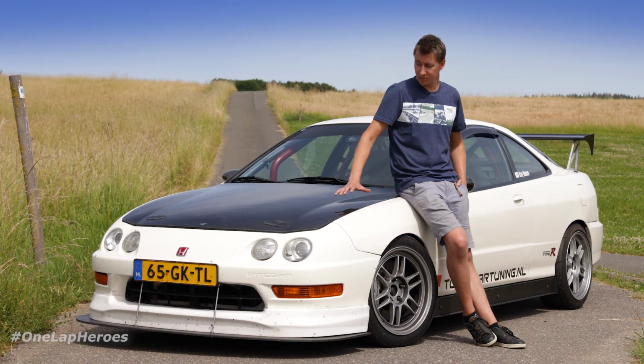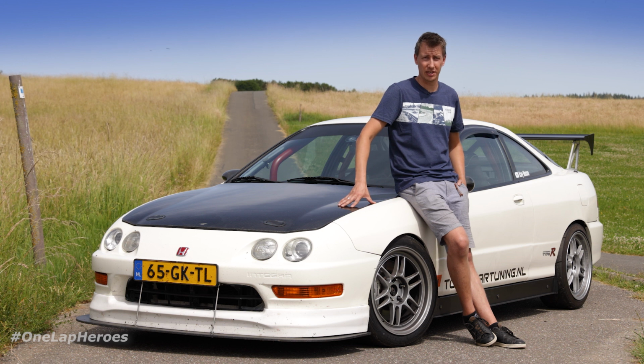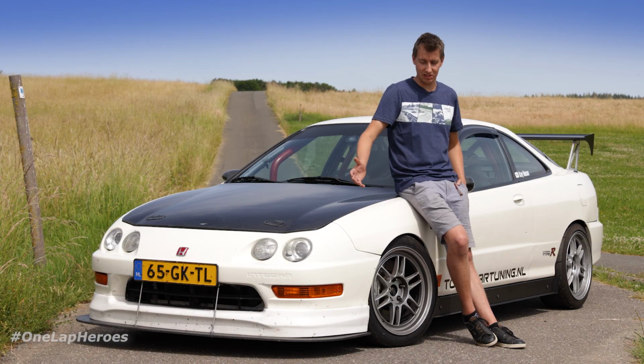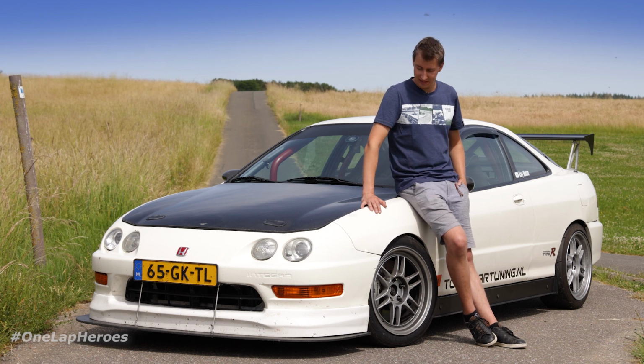The transmission is a stock JDM DC5 gearbox with an M-Factory plated differential. The ECU tuning is done by myself, of course. It's running a Dootronic ECU from Switzerland.